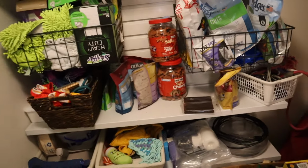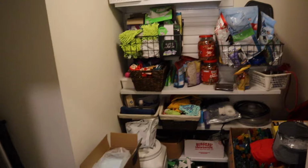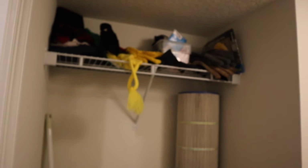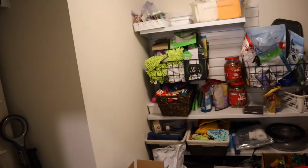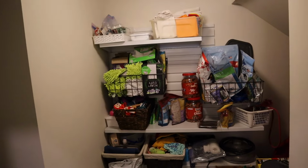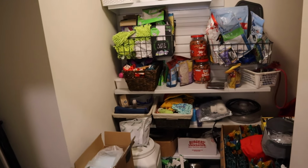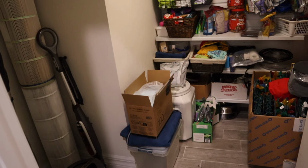But I think everything on these shelves is gonna go out. And I think everything on the floor, all of this stuff, it's all gonna go. And then we're gonna make it make sense. We're gonna go through and purge and sort and organize, and it's gonna be so much nicer when we're done. So let me start by taking everything out of this closet.